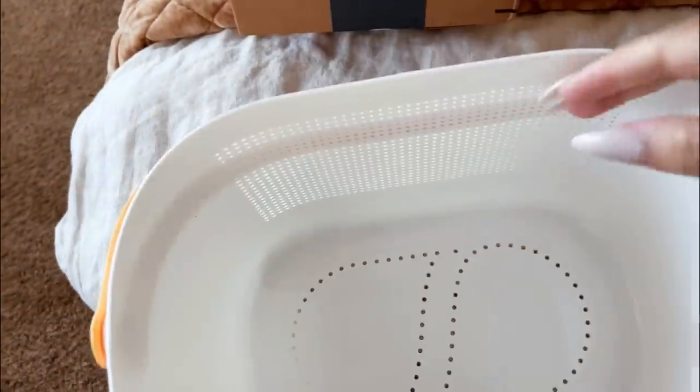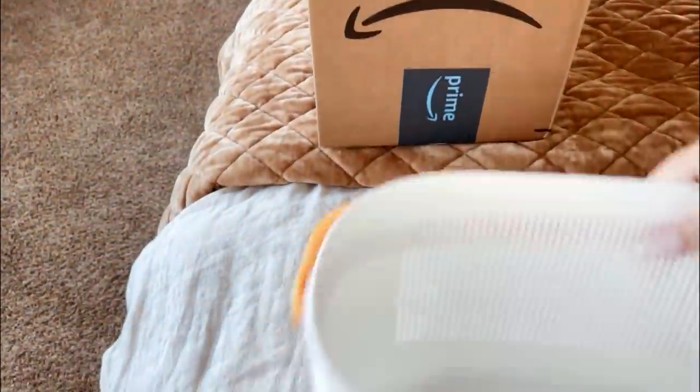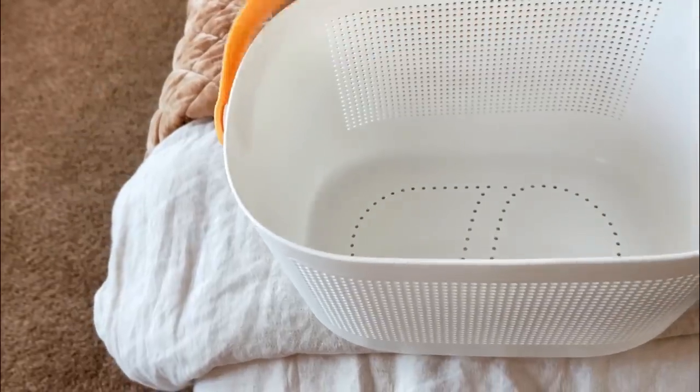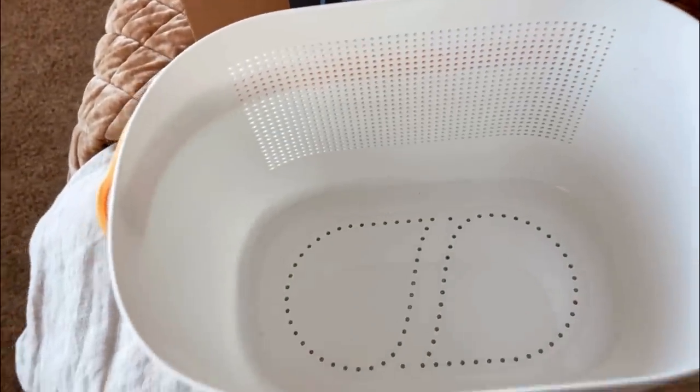And I also got this basket. There's no note in this one. But I wanted this for the bath stuff, the bath toys and other bath essentials, all the holes and stuff, so mold wouldn't collect. I'm loving this.